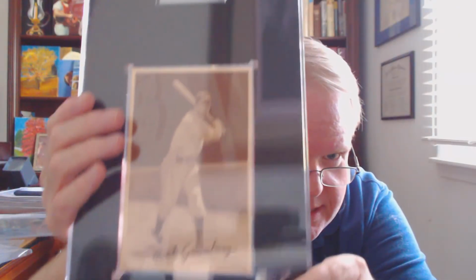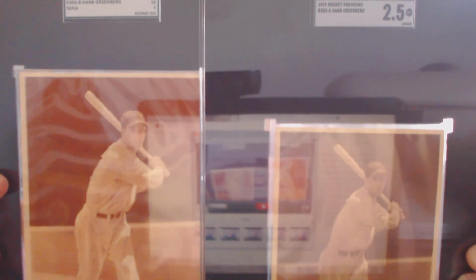And this is the one I got. I sent it off to SGC and had it changed over. But this is the R303-A. This is in a 2.5, which I think is what PSA graded it. Just to give you an idea of the difference in size, that's the difference in size of the two cards. And they look very much the same. The R303-A has more of a brown sepia, whereas the B has more of a red sepia color to it.